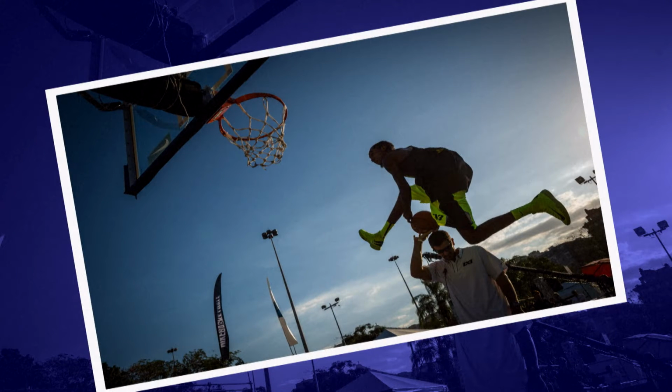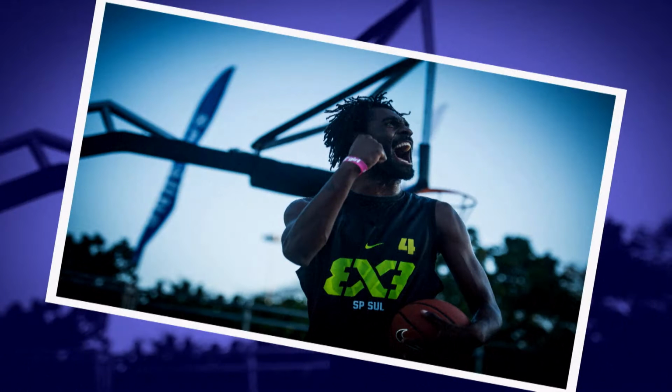They think really fast, and the challenge to shoot 3x3 is to follow what they are doing, what they are thinking. That's the main challenge, to understand where the ball is going and what they are trying to do with the ball. That's the main challenge, to follow the speed of the sport.